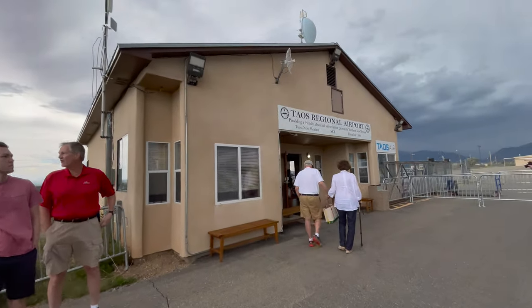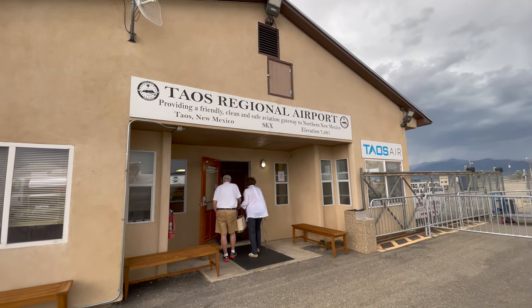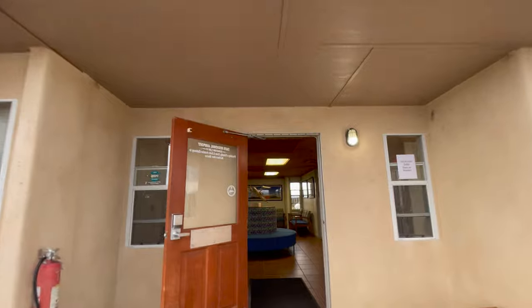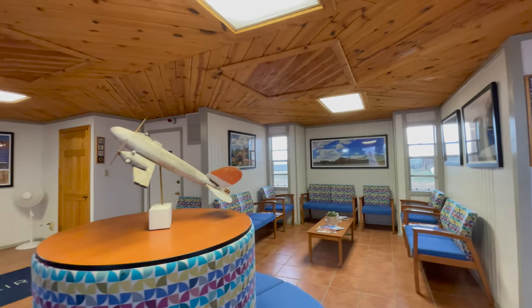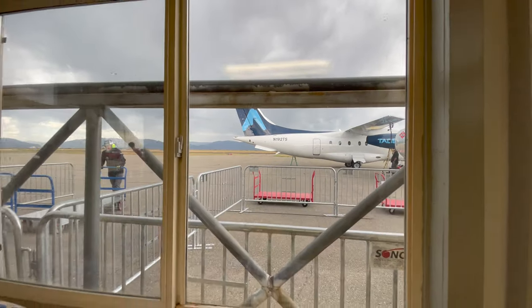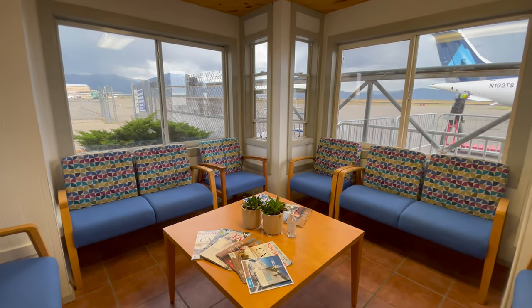Taos Airport is small but relaxed. The terminal building, while not architecturally impressive from the outside, the interior is quite stylish in the ski lodge theme. The ground crew delivered everyone's checked bag and ensured everybody had a ride to wherever they needed to go. I was quite impressed with the personal service.